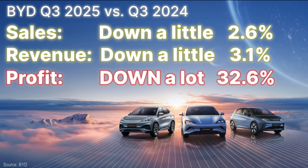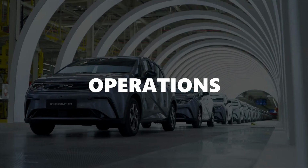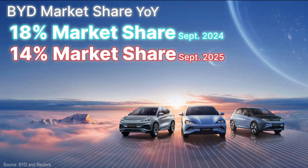That's because their competition is not calling for a ceasefire in this price war. Western brands like GM, Volkswagen, and Honda, with their JVs in China, are losing market share to the Chinese brands. And it now looks like BYD, the market leader in NEVs, is also being hunted by the likes of Geely, Leapmotor, and dozens of other brands. BYD's September market share stood at 14%, down from 18% the same period last year.